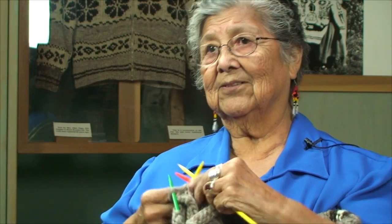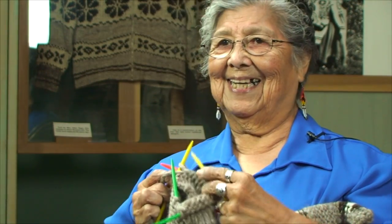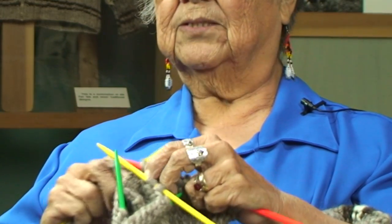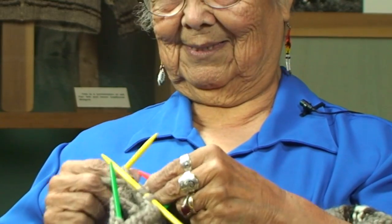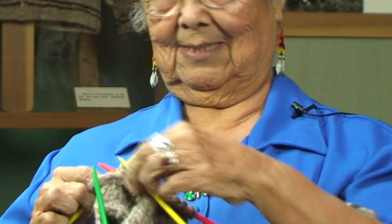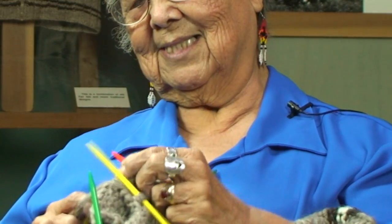It's all done for us, we just have to look at the bag. Socks were popular. And toques. Tams, I remember tams were popular. My other grandmother taught me how to do tams. Showed me where to increase and decrease.